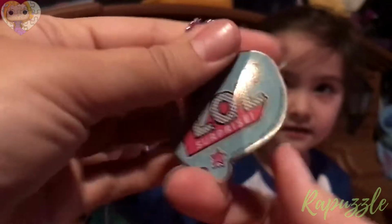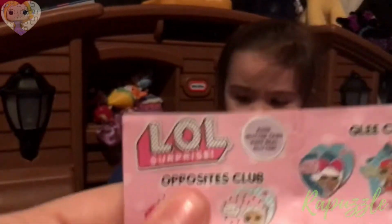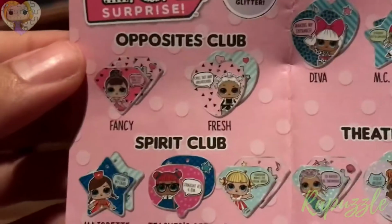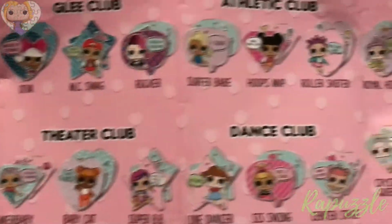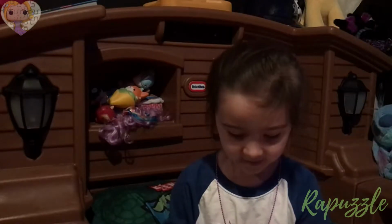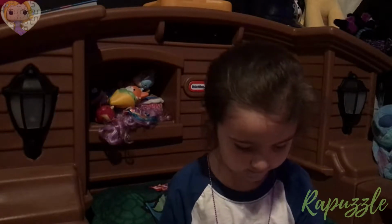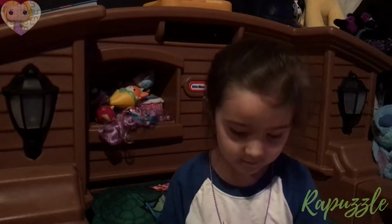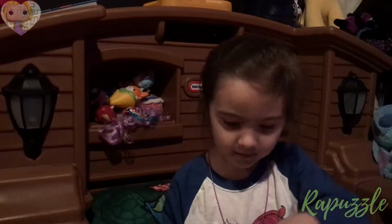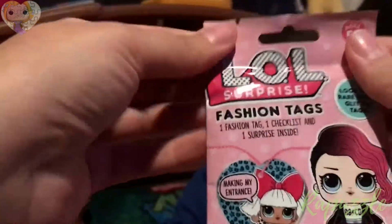It's a necklace. Yep, it's a necklace of Rocker. I need to put it down. There's a bunch of different ones you can collect. And I'll put it down. Okay, if you want. It's my favorite. What is that one? It's our necklace. Oh, you picked out another necklace. So it's another fashion tag.